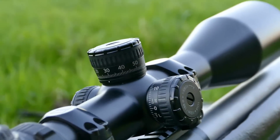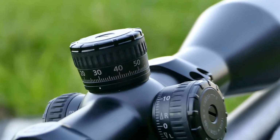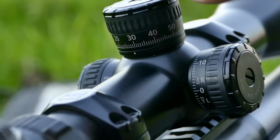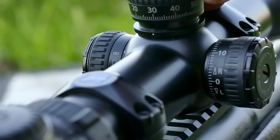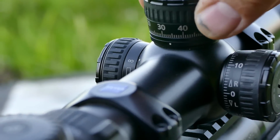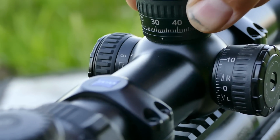Now, one other thing I don't like about the turrets is that there's a big gap between the dot and the number. And it's quite easy, if you wanted 34, right? Is that it? Or is that it?